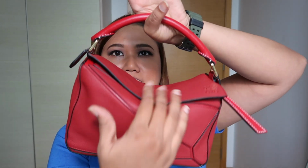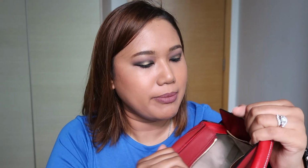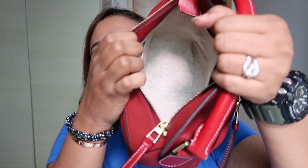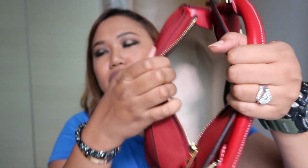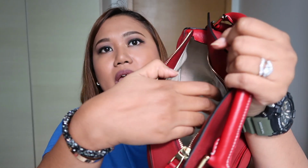So you can see that once I took the stuffing out, it's a little bit slouchy here, which is really cute. In the back, just really spacious. It's much more spacious than the other bags that I've tried on. It has two flaps, I'm sorry. It has one flap here and then another flap here. The flaps don't have zips.